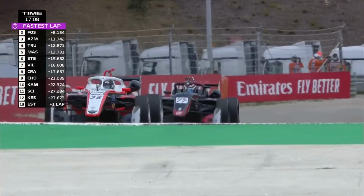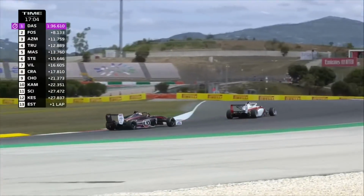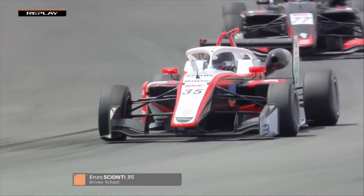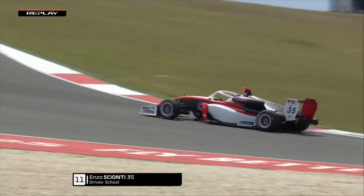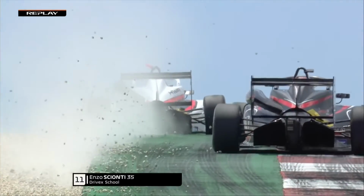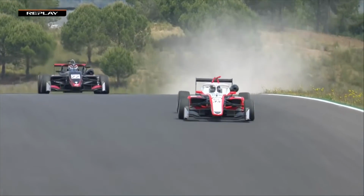Yeah, and Enzo Scionti's car, as I said before, is just getting way too loose over the crest, and that gravel was actually spat out onto the track there. Castelli not only had to avoid him, but had to avoid the gravel that was being pushed back onto the surface, because that will reduce his grip. And his tyres would have lost quite a bit of grip going through the next few corners. No punctures though, which is always good to avoid. You can see the cloud of dust that put up as well.